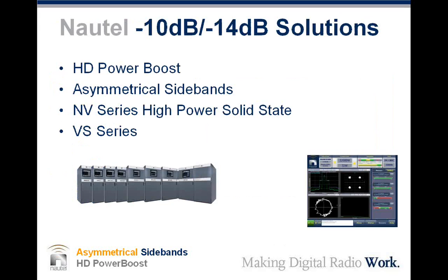So Nautel then has developed a range of solutions for increased HD power level, for -14, -10. We've developed exclusively the HD PowerBoost, which is this improved algorithm that gives you more power out of a transmitter, but in addition, at the same time, gives you increased efficiency. We've provided the opportunity for stations like WAMU to go on the air with asymmetrical sidebands. No other manufacturer today has those two features. And this has been provided on the NV series of high-power solid-state transmitters, and it is also coming as a feature of our new low-power VS series transmitters.